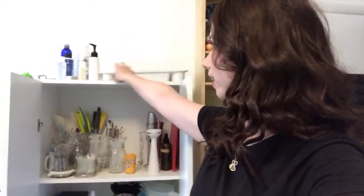There we go. That's better. So here we have one of my cabinets, again, a Kijiji find, woohoo! This is where I keep most of my equipment. You can see up here I have a selection of formulations that I'm working on and observing.